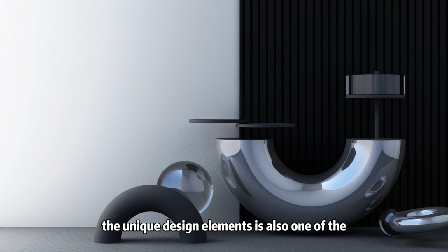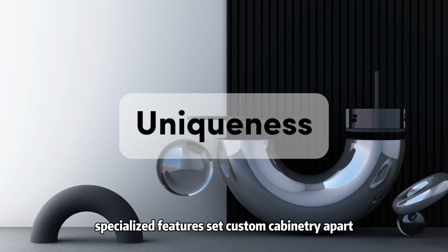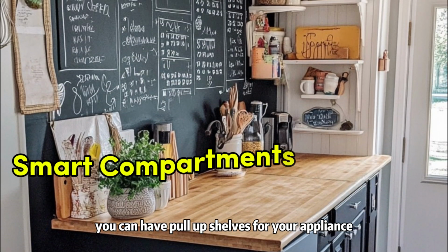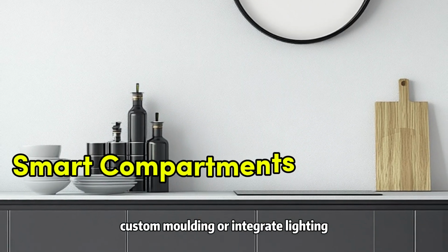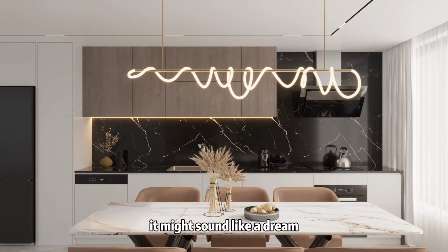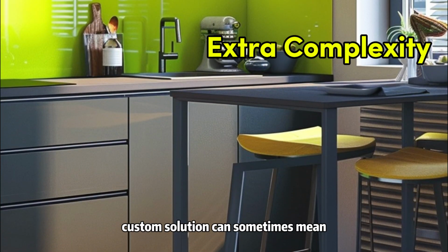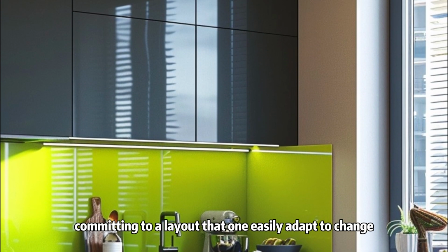The unique design elements are also one of the features that come with custom kitchen cabinets. Specialized features set custom cabinetry apart. You can have pull-out shelves for your appliances, hidden compartments, custom molding or integrated lighting tailored to your habits. But with each added feature comes an added level of complexity. It might sound like a dream to have custom shelving that fits your pot perfectly, but custom solutions can sometimes mean committing to a layout that won't easily adapt to change.